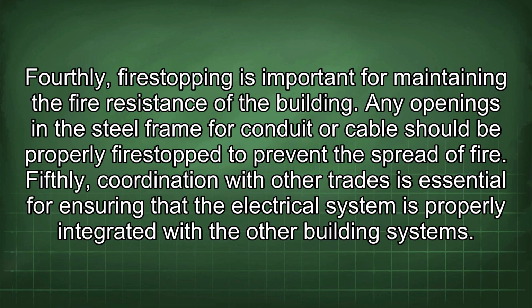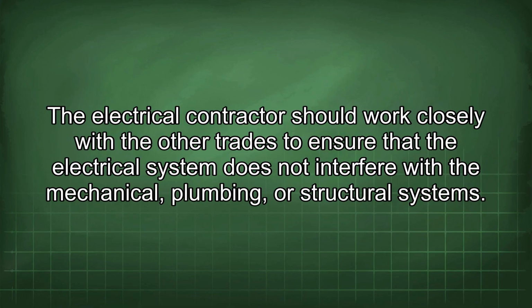Fourthly, fire stopping is important for maintaining the fire resistance of the building. Any openings in the steel frame for conduit or cable should be properly fire stopped to prevent the spread of fire. Fifthly, coordination with other trades is essential for ensuring that the electrical system is properly integrated with the other building systems. The electrical contractor should work closely with the other trades to ensure that the electrical system does not interfere with the mechanical, plumbing, or structural systems.